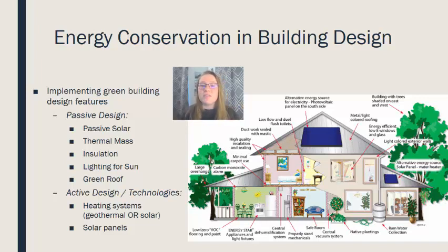So this green building can be both active and passive. Some of the passive design features include passive solar, having that thermal mass that absorbs and holds the heat from the day and slowly releases it throughout the night. Having good insulation that prevents that fluctuation between daytime, nighttime temperature and prevents the outside temperature from becoming the inside temperature. Also having lighting from the sun, so allowing skylights and those big windows to allow that natural sunlight into the building so you don't need to flip on a light switch.